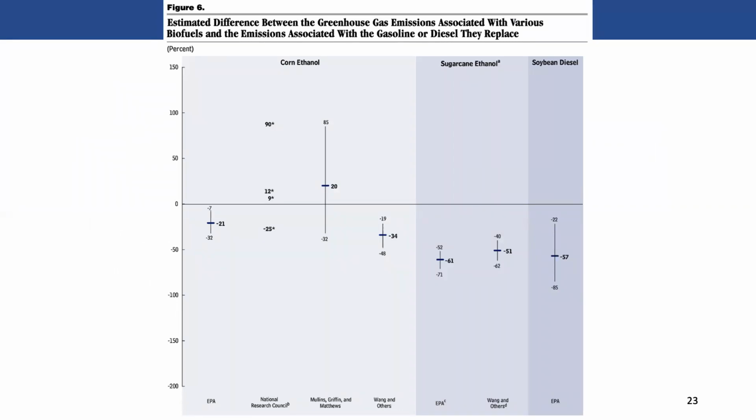And the other thing is that there's quite a bit of uncertainty with the emissions associated with the use and production of different types of ethanol. And so this is a chart which provides a baseline of zero at equivalent emissions for gasoline. And you can see that there is a lot of discussion about whether or not it's lower or higher emissions than gasoline.